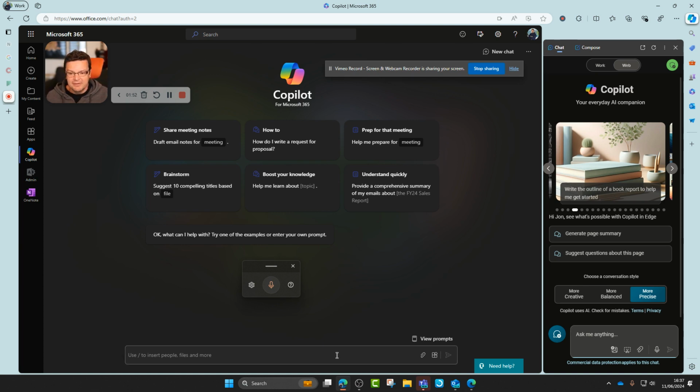Here's where it's even better. Over in my Copilot for Microsoft 365, there isn't that text-to-speech button. I don't have it yet, but I'm still fine. Here we go.